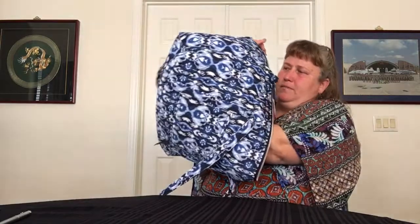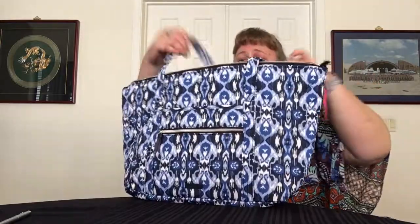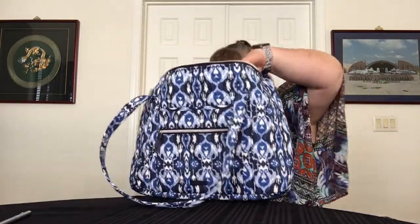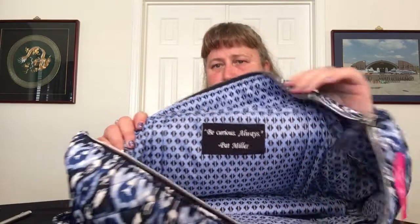And you can see what I'm talking about with that liner thing. It's not the liner. Whatever's in there gives it some structure. Man, I might have to cut that thing out. That is really annoying. Okay, but it's a beautiful bag. And the other thing about this bag is, like I said, there's a quote inside, embroidered on a tag which is sewn on the pocket there. Be curious always, Pat Miller. That's a really nice touch.